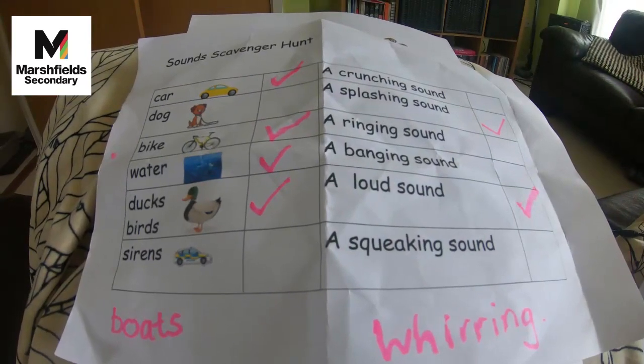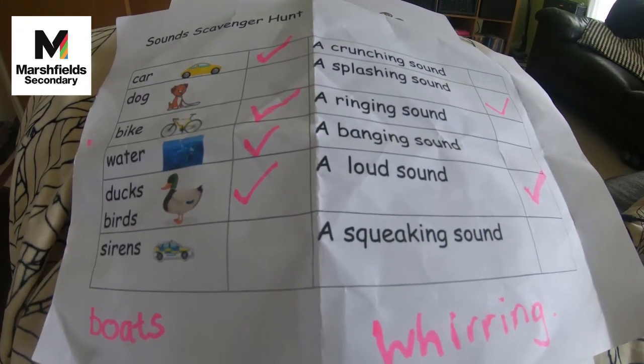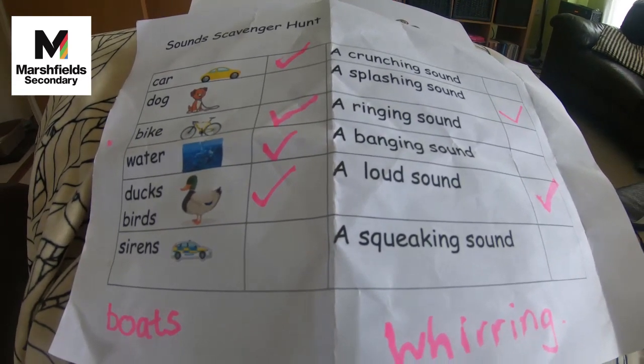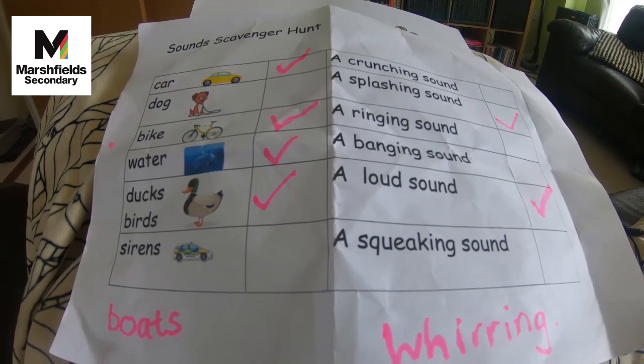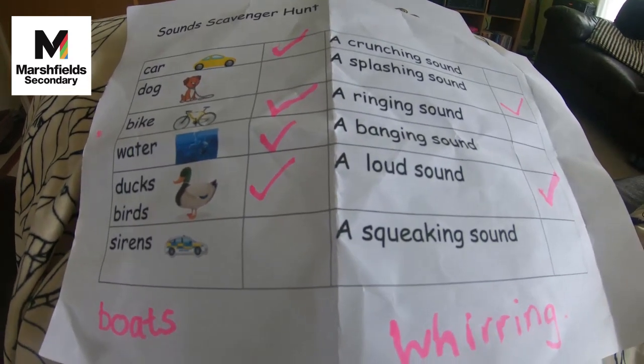Whew, that was a great walk. Really good to get outside and look at all the sounds I found. See what sounds you can find when you're out and about, and please share your scavenger sheets with the email address that will pop on screen soon, especially if you've created your own sheet like me and thought of your own sounds.